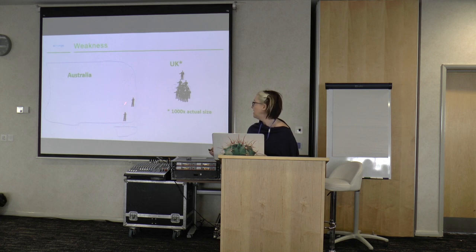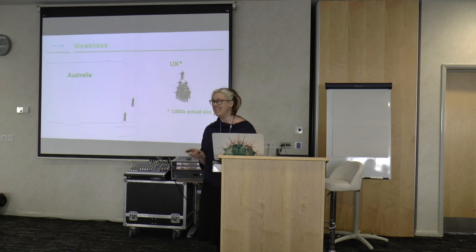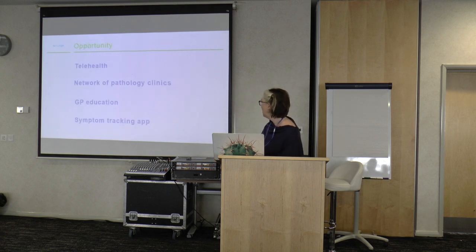I also looked up the distance between these two places. I was quite impressed by this, because I thought, what do I think the distance is? I just typed into Google, and I chose London to Aberdeen. And I'm quite impressed with myself, because it's 877 kilometres between Melbourne and Sydney, and it's 878 kilometres between London and Aberdeen. So that gives you an idea that even in our two most populous centres, we're still talking about, however long that takes to drive, 9 hours or something, I think, the last time I drove to Aberdeen. Okay, so that's the weakness.